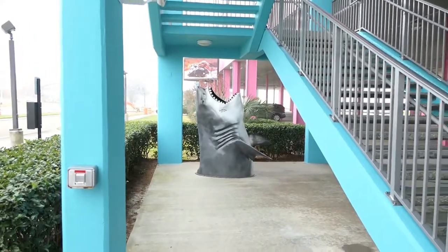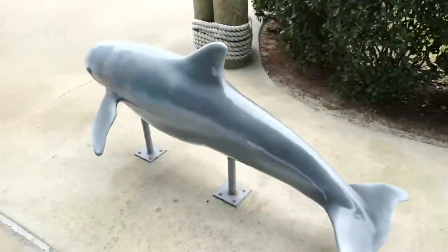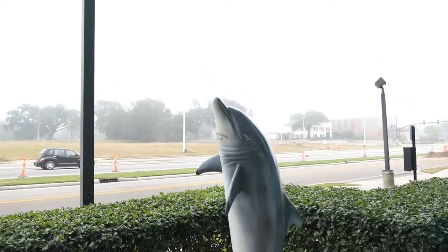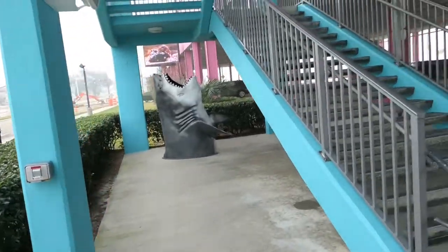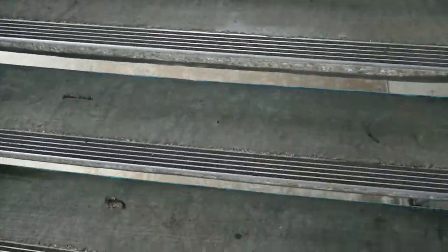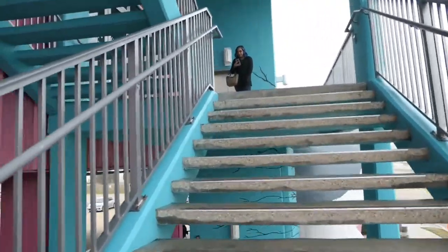And then from that shark, over to here, the nemesis of the shark, the bottlenose dolphin. These things are shark killers, from what I understand. It's from watching Flipper back in the day. They take their bottlenose noses and ram into the side of the shark's gills, rendering them inoperational, so they say. Now I'm gonna go up these steps, up to the actual building itself, into the gift shop. Sharkheads, here we come.